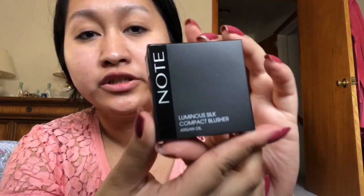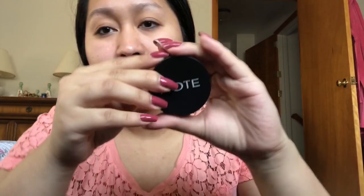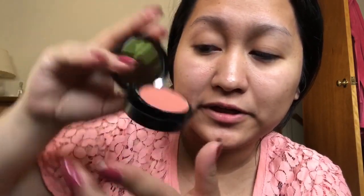And interesting. Next one is the Note Luminous Silk Compact Blush. This is Desert Rose. Open it, it looks like this. And it's a plus when it comes to anything product related. And it has notes on the thing right here. It's pretty cute. I really like it.